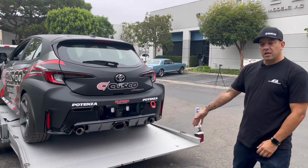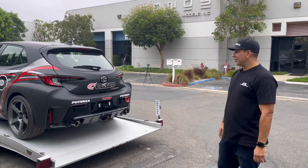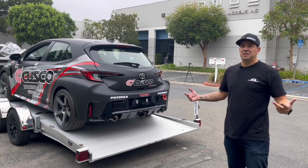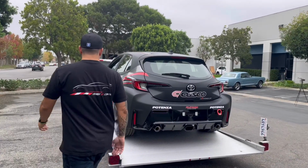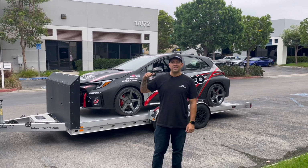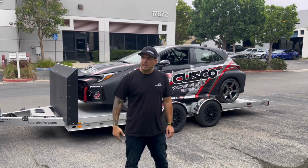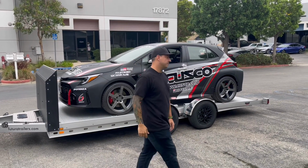This is the stock exhaust so far. So we're gonna do a little startup video for you guys shortly, separate from this. That way you can just kind of see what it sounds like. No, we won't rev it, so don't worry. All right, so let's go ahead. We're gonna load the trailer down and get this guy off. We're gonna hop in the car here, take it off the trailer, the Futura trailer, and we're gonna drive it around just out in the little area right there, just so we can get a nice perspective of the car.